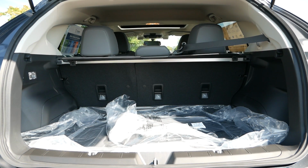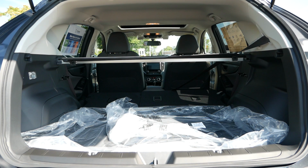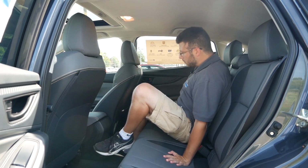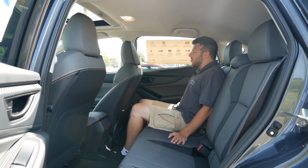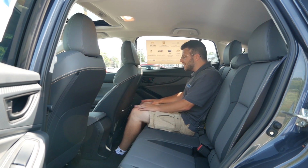Practicality is also sufficient for a vehicle of this size, as you'll have 20.8 cubic feet of rear cargo room behind the second row seats. In some cases, this is better than most hatchbacks on the market, and in terms of interior dimensions, the Crosstrek is on par with its closest rivals. One thing to keep in mind is the fact that the Crosstrek is a subcompact crossover, so most likely you won't be able to fit a third person in the back. But for average-sized adults, they'll have plenty of room to be comfortable on a road trip.